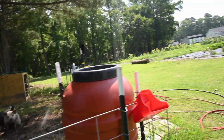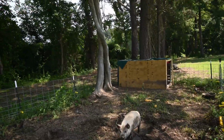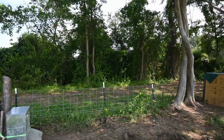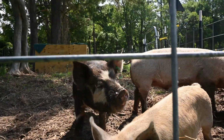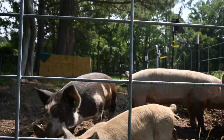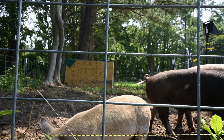We're down here with the other crew. Hey, piggies. Let's see, I can't really get this to stay up there. There's no chance that we get knocked in there with the piggies. Trying to find a... Here we go.